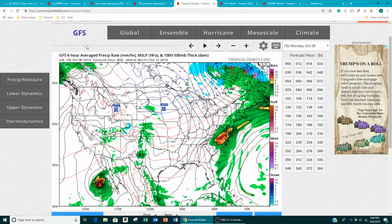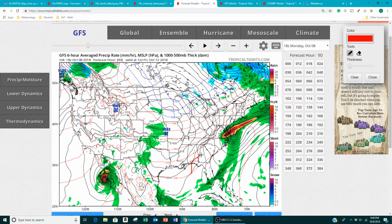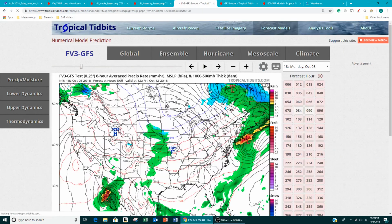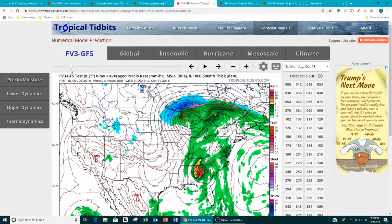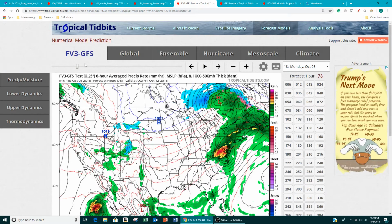Or no, sorry, it takes it actually through southeastern Virginia, so it takes it more like this. Alright, now if we look at the new and improved GFS, which will go into effect January 2019, let's see what this model is saying. So this one has it making landfall around the same spot, but this one, if you notice, gives it a much more inland track.